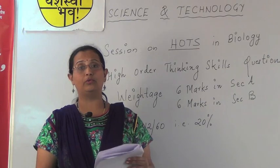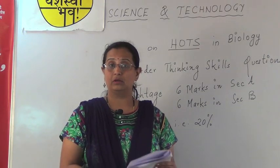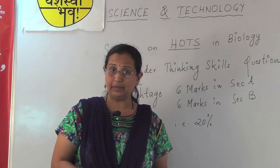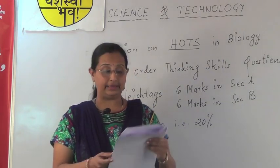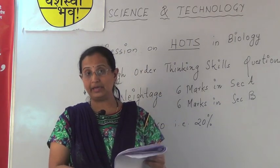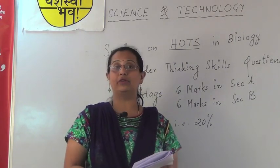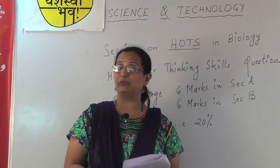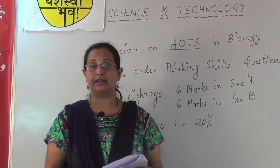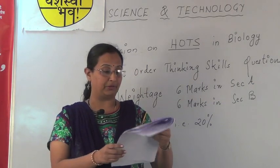Write the function of the labeled part B. Students, remember, you have to write down what is the part B, identify the part B, and then write down the function of part B. So for instance, here part B is cerebellum, and then you will write down the function of cerebellum, that is, it performs the function of voluntary activities, that is jumping, cycling, balance of the body, etc.